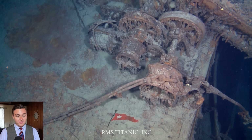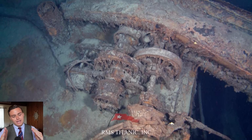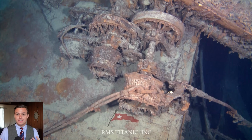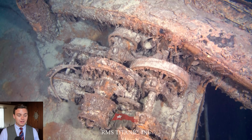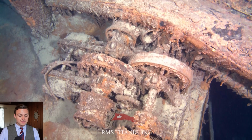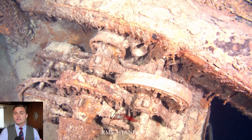The winches are still there, and you can actually see as well, just forward of the winch, there's this little pipe leading out, which would have fed the steam from the ship's main steam lines into the winch so that it could be operated. The crew would have been really busy on sailing day and leading up to sailing day, hauling in the lines and putting cargo into the ship.